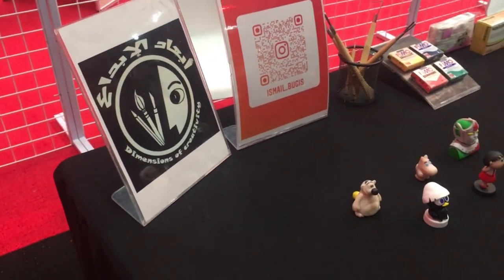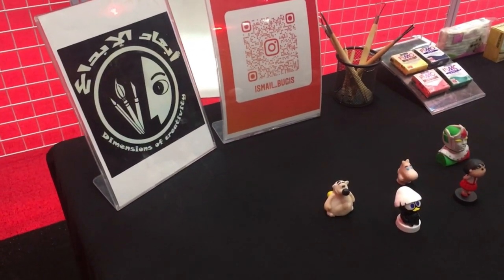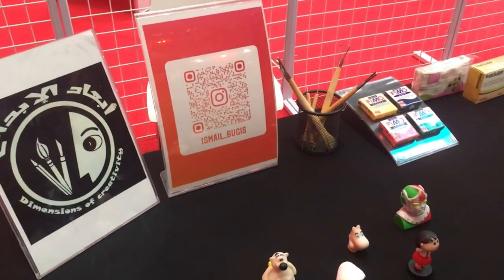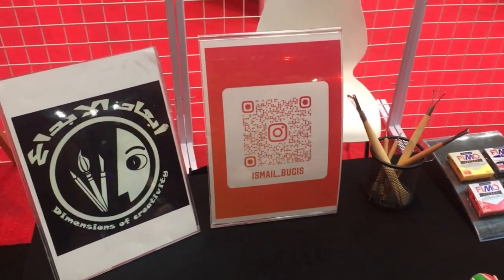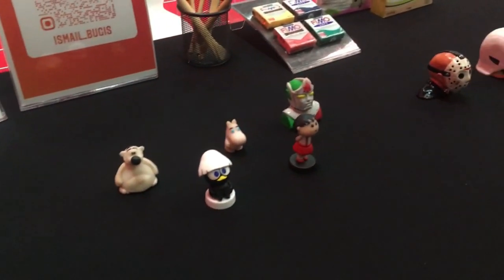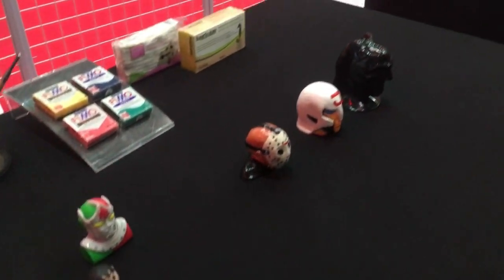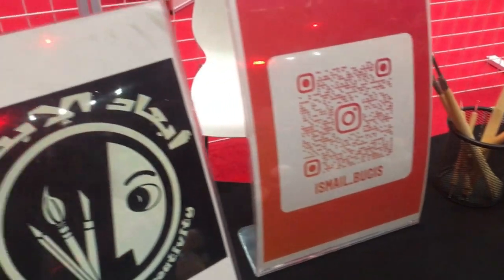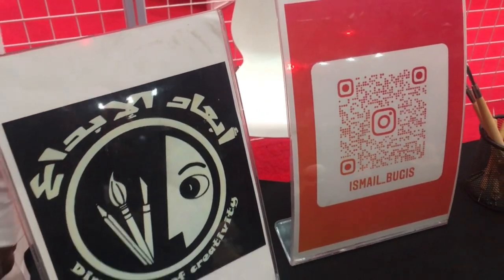I'm at the booth of a 3D artist, Ismail Bugis. How are you doing? Really delighted to see you, man. You're very welcome. This guy is an amazing 3D artist. I love his attention to detail. You can follow him on Instagram. This is his QR code.